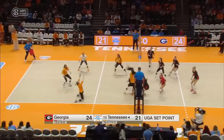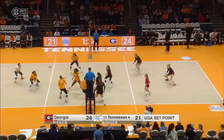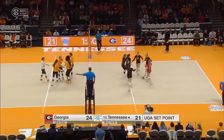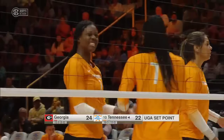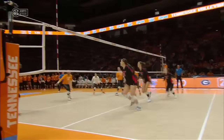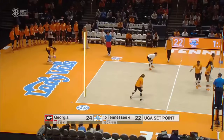There's Brower, Evans. Kerr was there. Fingal, off hands. Another try for Morgan Fingal. That's a kill. Tennessee back within 2. Fingal, that's her 5th. And with her expertise, for as long as she's been here, played with this Tennessee program, she's the person you want to go to when the score is 22-24. So we'll see if we get to see her go back again.